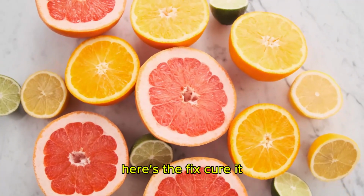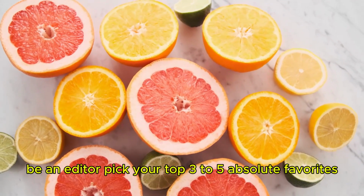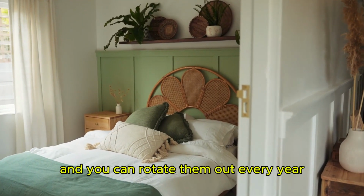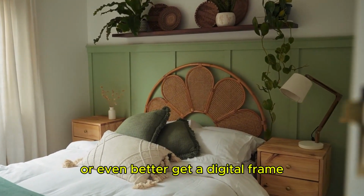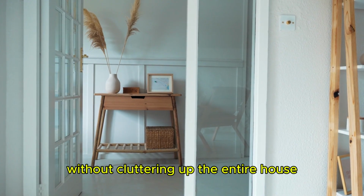Here's the fix. Curate. Be an editor. Pick your top 3 to 5 absolute favorites for any one surface. Store the rest in a nice photo box and you can rotate them out every year. Or even better, get a digital frame. It's a wonderful way to see all your pictures without cluttering up the entire house.